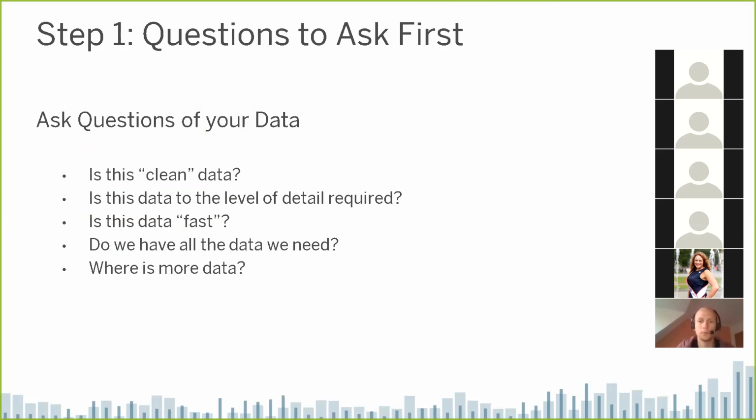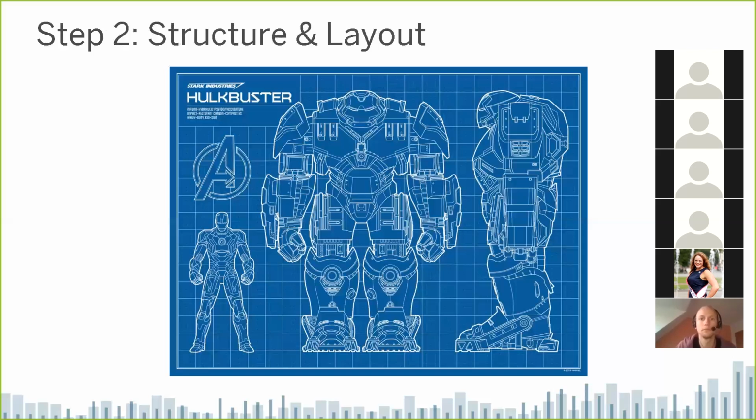Okay, step number 2, structure and layout. We need to design and plan before we build. There's a really trite little saying: if you fail to plan, you are planning to fail.